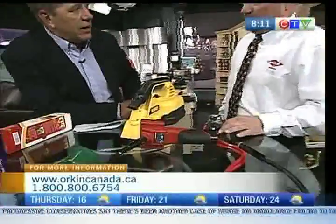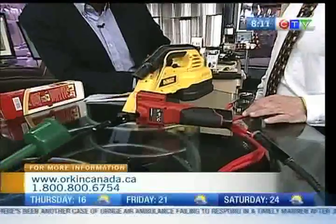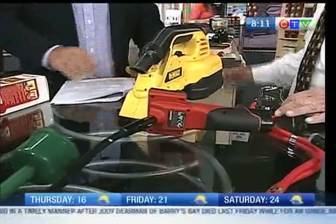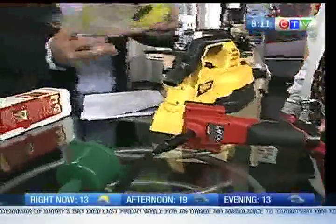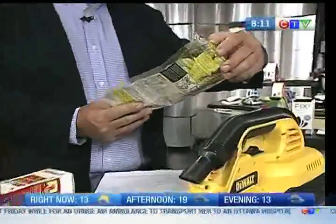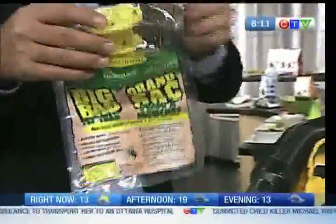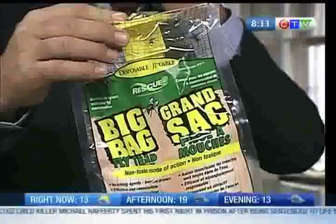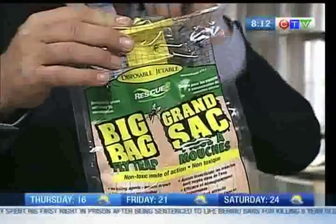There are products that people can have on hand to combat bug problems during the summer. There are domestic products that can be purchased at local hardware stores. What's this bad boy here? The big bag fly trap. That's a bait laced fly trap. If they're at the point where they're a nuisance, you can utilize those.